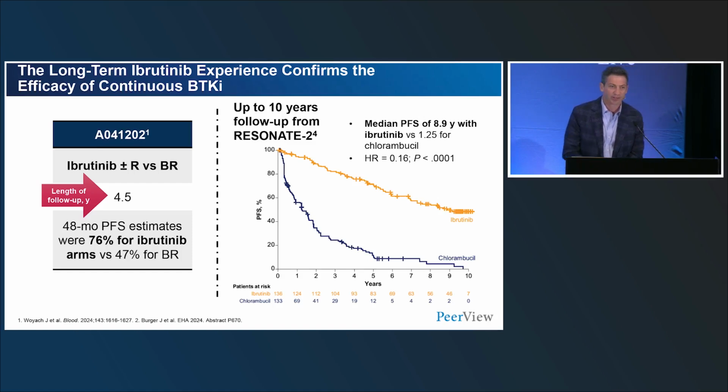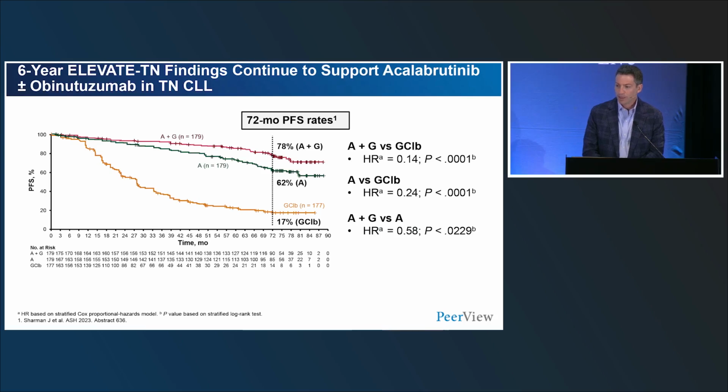And just recently, earlier this year, we saw up to 10 years of follow-up on the RESONATE-2 trial, which was the original registrational study for ibrutinib in frontline CLL, and the median PFS is about 9 years. So even though the drug does have some issues around adverse events and tolerability, for many patients it can provide very long-term benefit. However, we have the more selective covalent BTK inhibitors now, which also have accumulating longer-term data.